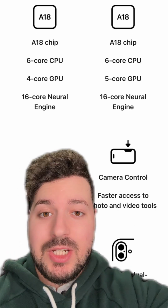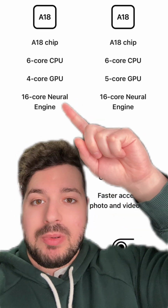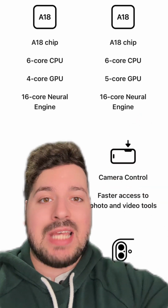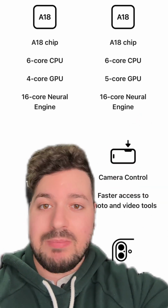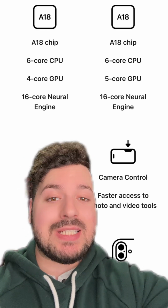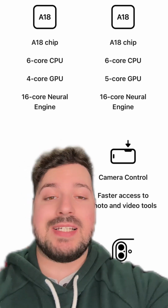And performance is going to be pretty much the exact same as well. We can see right here the A18 chip on the 16e and the base model 16, pretty much the exact same. You've just got one more GPU core on the 16 base model phone. But other than that, everything else is the same, so performance is going to be relatively similar.